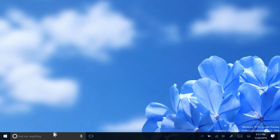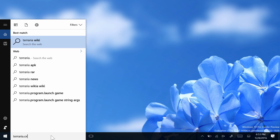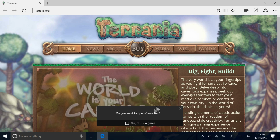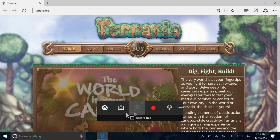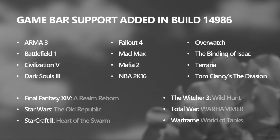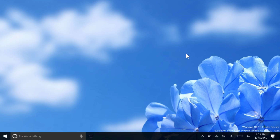Somehow transitioning from that to Xbox, the Xbox or Windows Game Bar is getting support for more full-screen 3D games with this build, and you should now be able to open them without question. Civilization 5, Fallout 4, World of Tanks, and Terraria, among many others. You can configure these games with the Game Bar how you like to get the best performance and most convenient controls for recording and taking screenshots of your gameplay. This enhanced experience isn't just for gamers either.